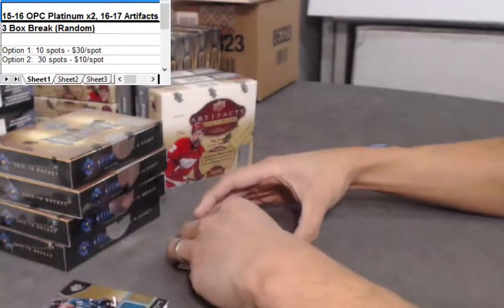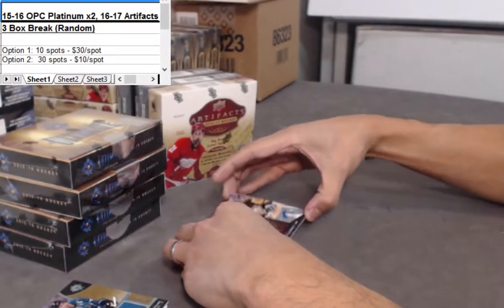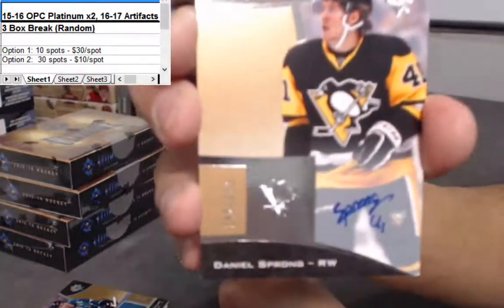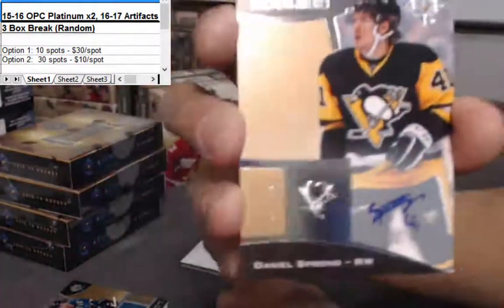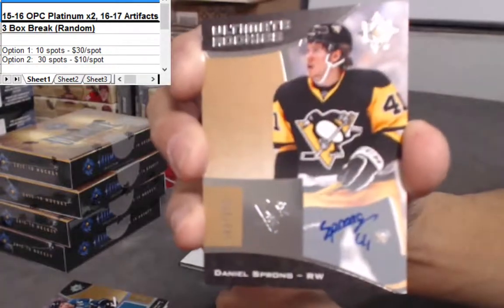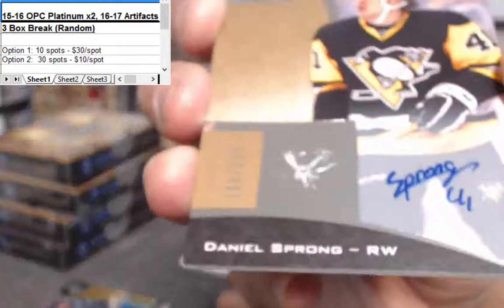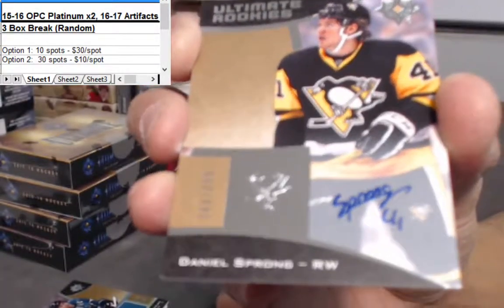Next card is Daniel Sprong rookie. And it's at a 299, I believe, these guys. Yeah, Ultimate Rookie. Nice rookie hit. Tiny signature. Yeah, pretty small little signature. There it is. A little focus there.